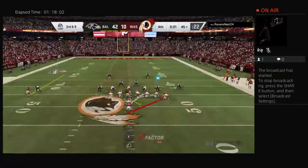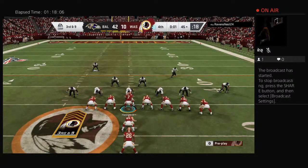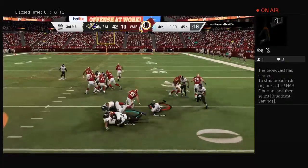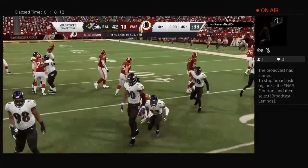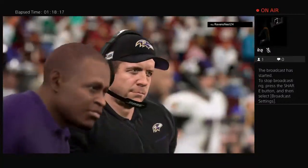After an incomplete pass on 2nd down, that'll leave him trying to convert on 3rd and 9. Now a give, right side. Peterson, and this one goes nowhere, losing yardage on the play back at the 46.